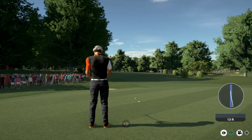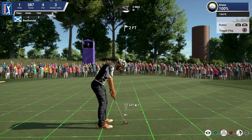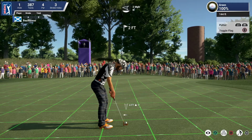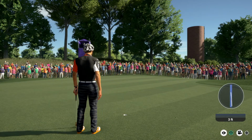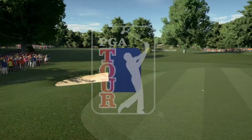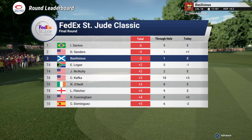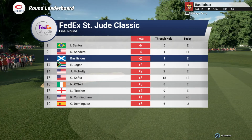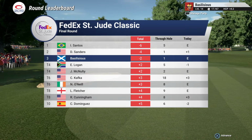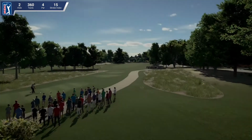Just missing here. And the par. And starting the round off at even par. Still four off the lead. First hole, Santos is on through hole five. And now let's see what this second hole has in store.